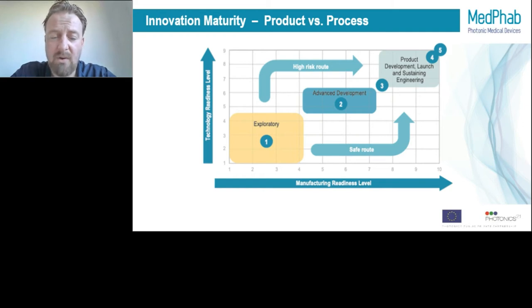And then going all the way to the top right corner is the execution machine that we call PDLM, product development launch. And then this is called sustaining engineering for specifically MedPhab, is where all the processes, not only for medical device regulations, but also for keeping your yields, keeping quality, keeping supply chain in check is done. But the MedPhab part will mainly be involved in phases 1, 2, and 3, getting it to an industrial control, to an acceptable TRL level, an acceptable MRL level to be transferred.